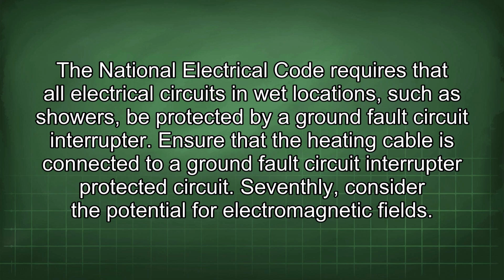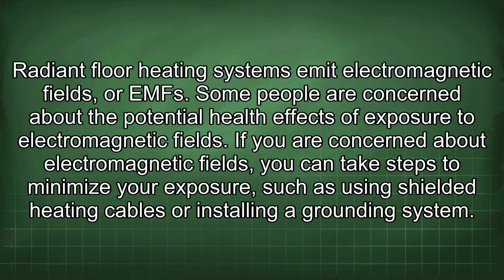Seventhly, consider the potential for electromagnetic fields. Radiant floor heating systems emit electromagnetic fields, or EMFs. Some people are concerned about the potential health effects of exposure to electromagnetic fields. If you are concerned about electromagnetic fields, you can take steps to minimize your exposure, such as using shielded heating cables or installing a grounding system.